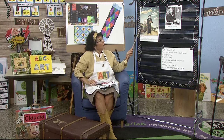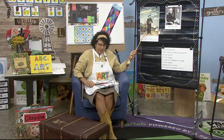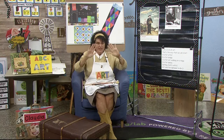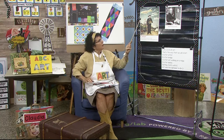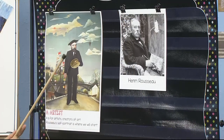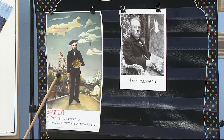So here's Henri Rousseau. Interesting facts about him. He claimed to have created or invented the portrait landscape. So a portrait is when it's a picture of a person. And here he is, but he put it in a landscape. And he put it in a landscape of France. And there are flags from France. In the background, you can see the Eiffel Tower.